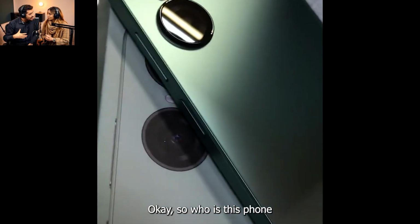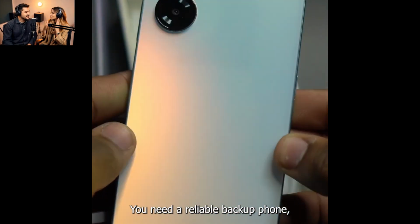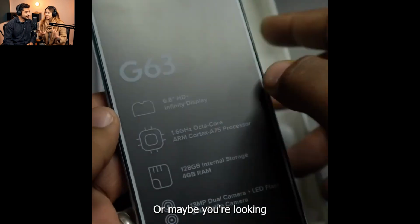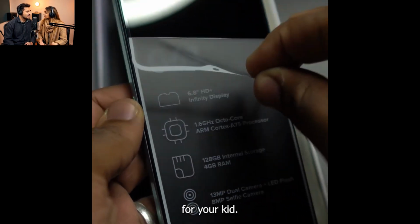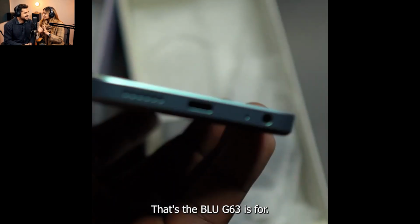Okay, so who is this phone perfect for then? Imagine this. You need a reliable backup phone, something you can toss in your bag and know it'll be there when you need it. Or maybe you're looking for a first smartphone for your kid, something that can handle the basics without breaking the bank. Right. That's who the BLU G63 is for.